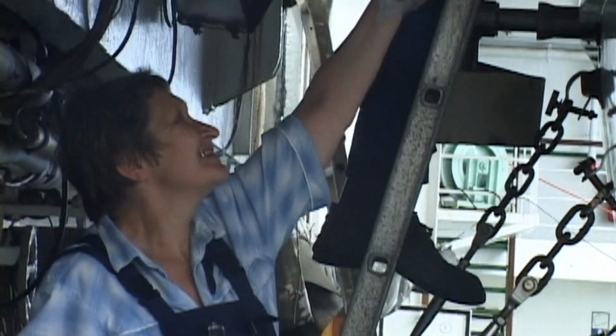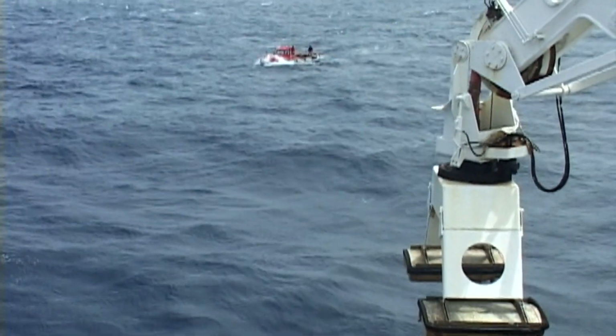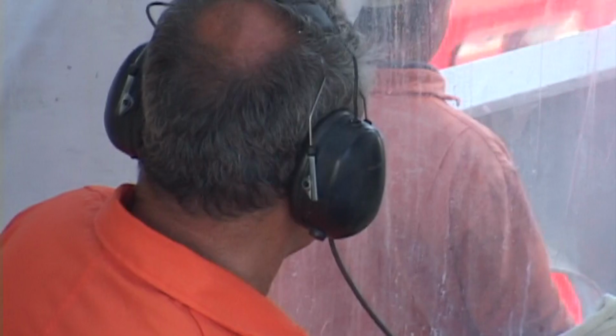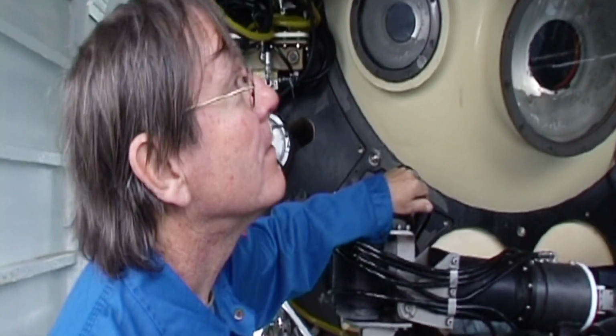Supplies were being loaded into the Mir, lights and systems given a final check. I made my way past the activity and over to the Mir. The towboat began to pull alongside, the canopies above the submersibles lifted, and I gave a few final looks at the front of the Mir with all its cameras, lights, and mechanical arms.